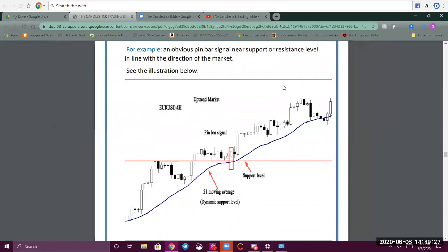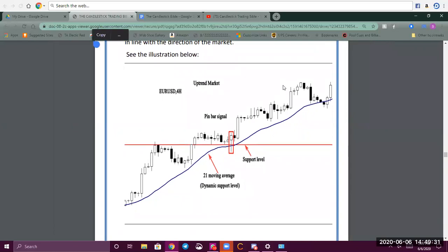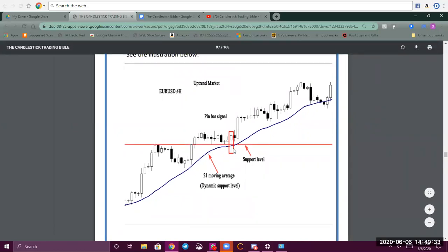EUR/USD, uptrend market. 21 moving average. There's our pin bar setup right in the middle here. Here's our support level, pin bar to the support level, reaction to the 21 moving average. This right here is the golden opportunity to shoot.